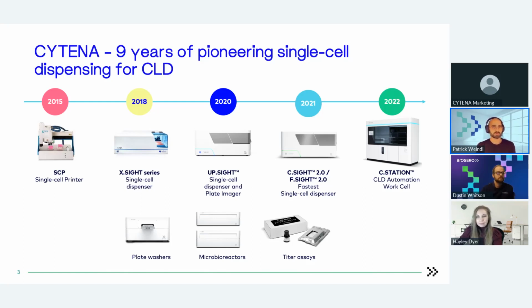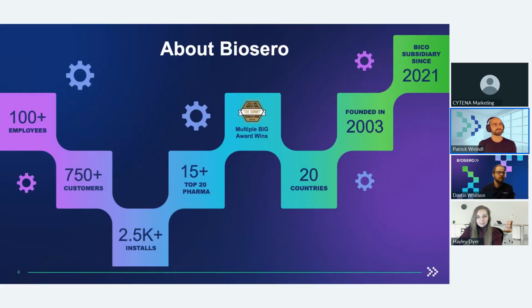C.STATION's newest product, launched in 2022, as I already mentioned, is the C.STATION, where we do not only automate individual pieces of the CLD workflow, but the whole workflow. And with this, I'd like to hand over to Dustin, giving you a brief introduction to BioSero.